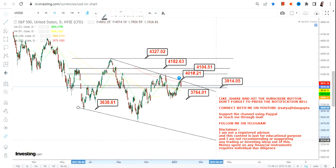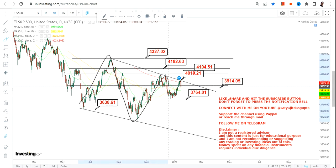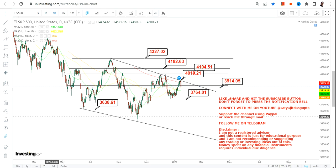So this is what we are going to look at as far as the trend is concerned. But this is something you can see as far as the big trend is concerned. So 3,300 has literally opened up. Let me show you the trend: this is an upside, downside, then again an upside, and then this will be the downside. So literally things have opened up. It is very important for the S&P 500 to hold its support, and if 3,900 is gone, obviously 3,764 will come into play, but this is going to be a weak one. This is definitely going to be a weak one.